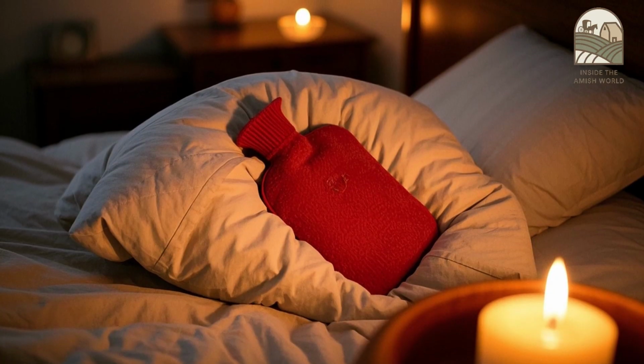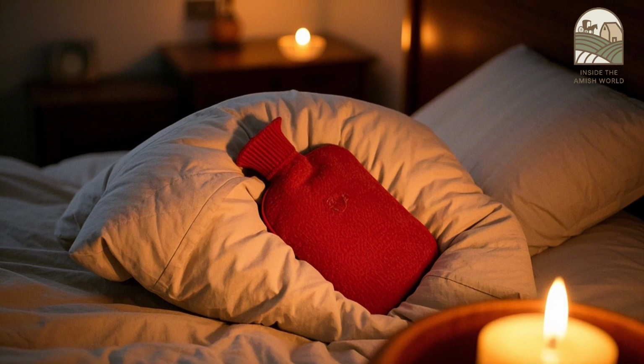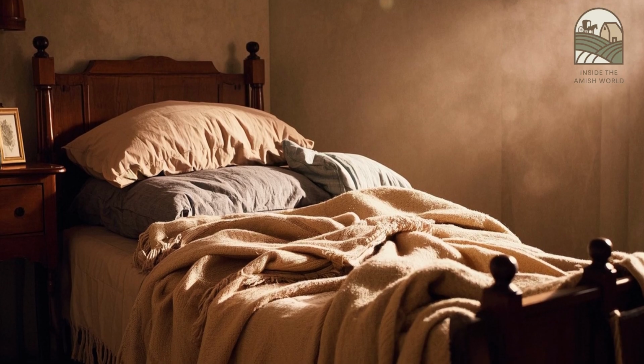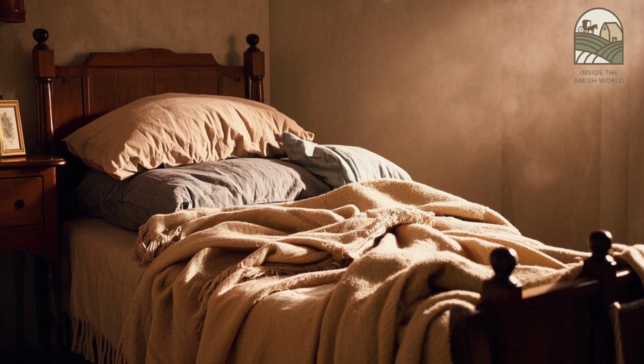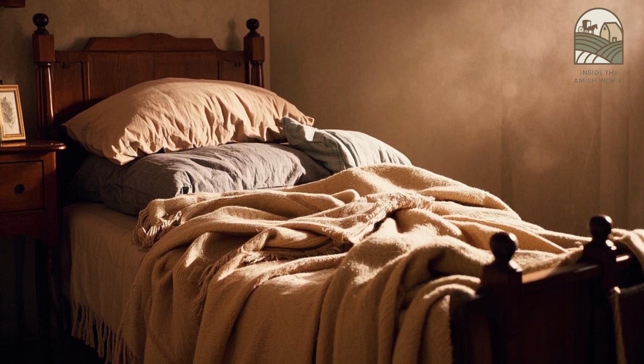Yet another thing that the Amish do is they often use hot water bottles or heating pads to stay warm. They may place these on their laps while they're sitting or on their beds before they go to sleep. This helps them stay warm and comfortable.